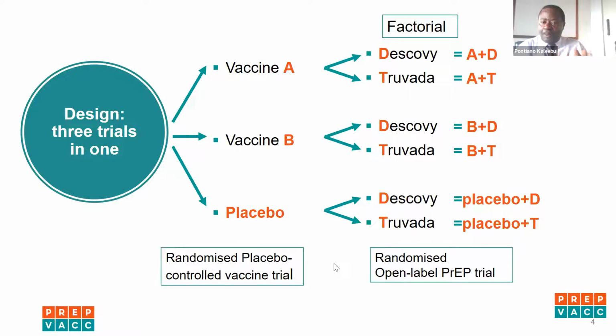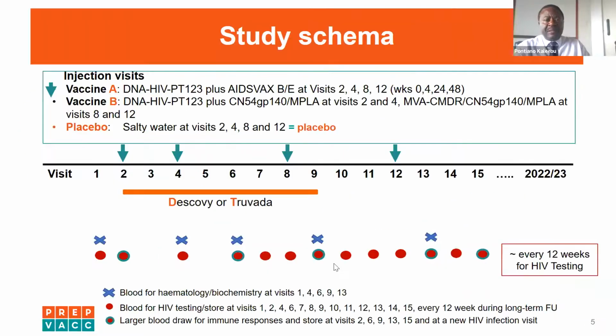But this is open label. PrEP is open label, so all of them are getting recruited, including those on the placebo. This slide, a busy one, shows the study schema.